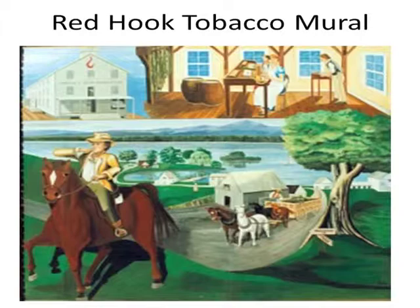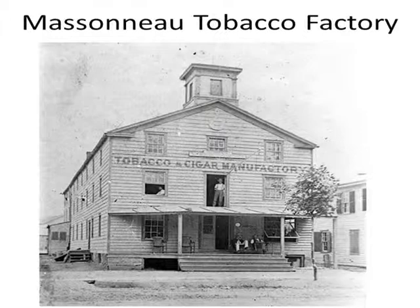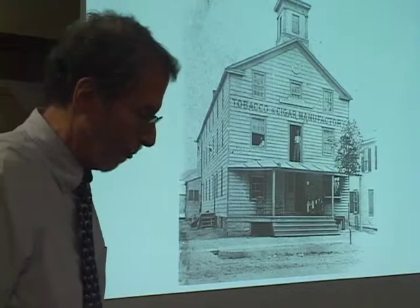And there's another picture, which I got from Claudine, tobacco and cigar manufacturer. Here's the Massineau factory. And that was in the little corner with a Red Hook on the previous slide. Still there. It's the building. Yeah, the building is still there.